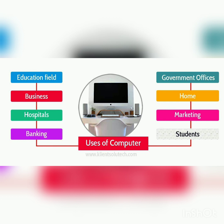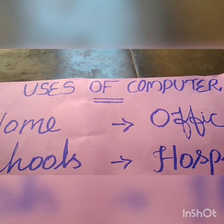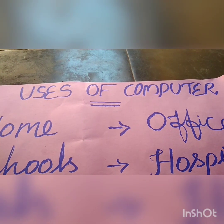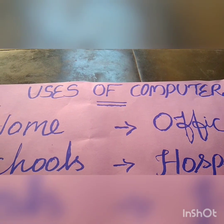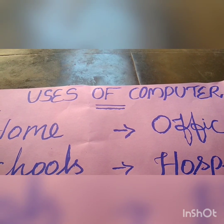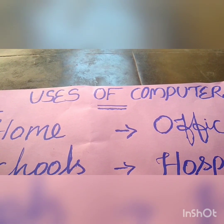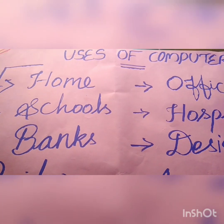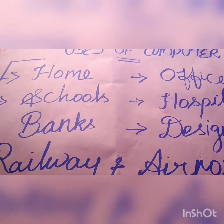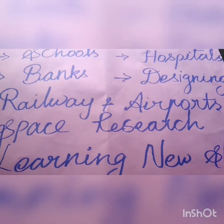Today we are going to learn about the uses of computer. Are you ready? In our last class, we have seen the uses of computers in different fields. A computer is a very important machine. It has become an important part of our life. It is used to do so many tasks. It is used at many places such as home, offices, schools, hospitals, banks, designing, railway and airports, space research, learning new skills.